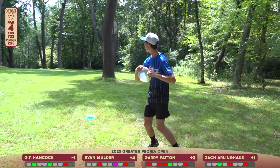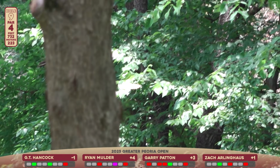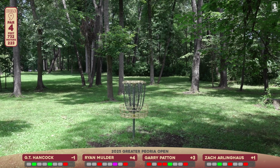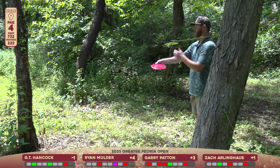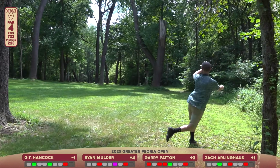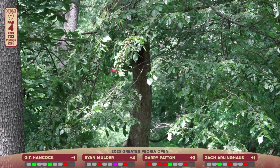Ryan, I think, should be looking pretty much right at the basket. Really want to capitalize on this one. Looks like we're drifting a little bit left, and he's going to have a circle's edge putt, maybe 45 feet. Another hole that gives some decent scoring separation. 50% of the field getting par or better, and the other 50% getting bogey or worse. So definitely a hole that you want to get a par on, so you're not losing strokes to the field.